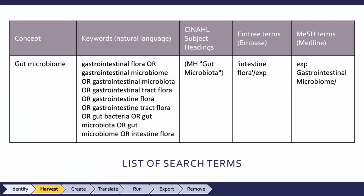Okay. The next thing that you are always going to need is a clear breakdown of the terms that you're using for each one of your concepts. So what you see here is the first concept, which is the one that we just searched for, which is gut microbiome. You're going to have all the different keywords in the natural language that you can think of.